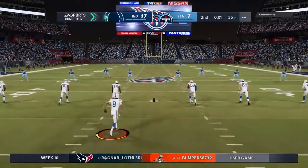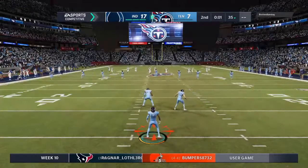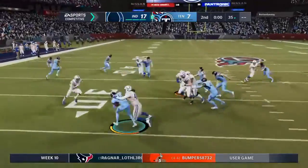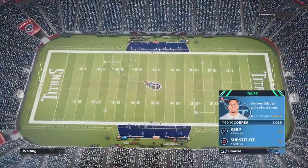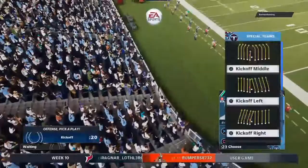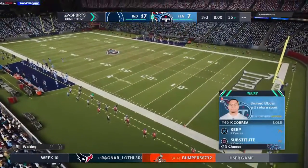So still time for the kickoff here. 1 second to go in the half as this one is away. Khalif Raymond now. So we reach halftime here in a 10-point game. As we'll head down to Orlando, that's where we find our man Jonathan Coachman at our EA Sports Halftime Report. Coach.